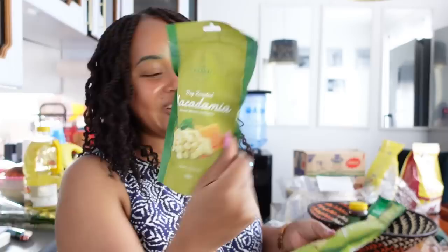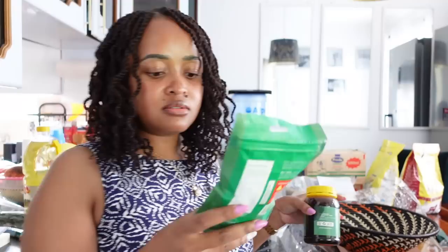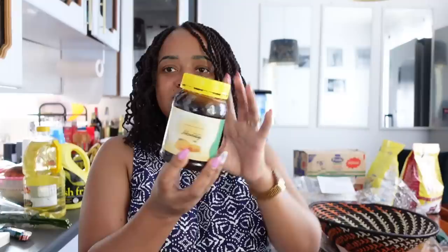I'm just going to discover these things as we go. And then there is dry roasted macadamia kernel wholes and splits unsalted. And then the last one is macadamia kernel wholes and splits salted. So there's salted, unsalted, and honey coated. And then they got me honey also. So this is 100% pure honey. And I think it was leaking at some point. So thank you so much, Kakuzi, for this package.